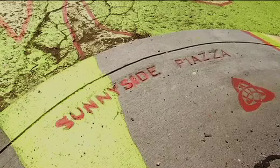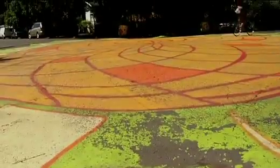So this neighborhood just organized this project themselves, and every year they get together and have a big party and paint the street to slow traffic and build community and just make it a nice place where people can take back the streets.